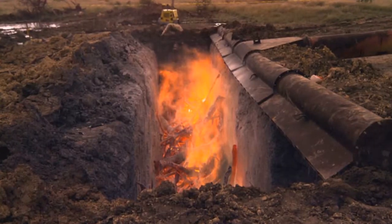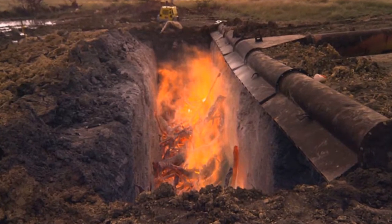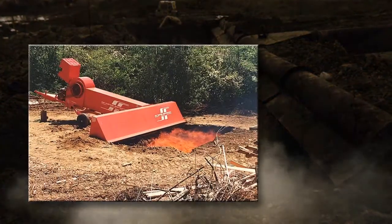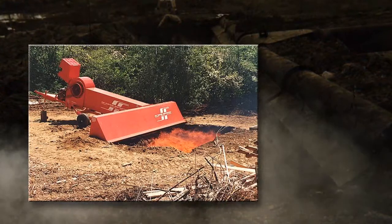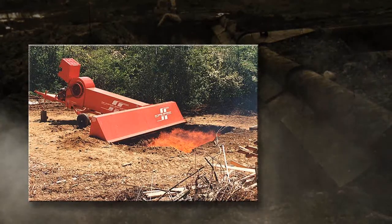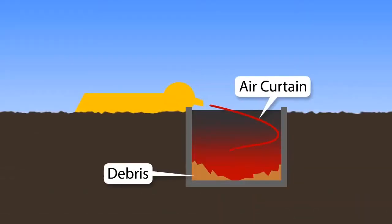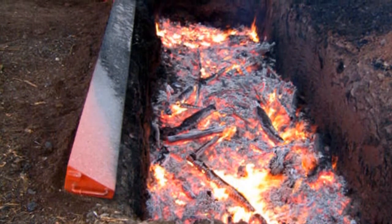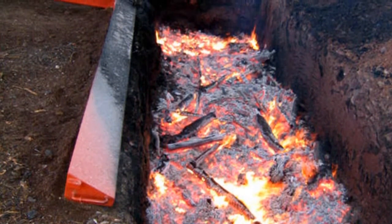Air curtain incineration is an efficient and effective method of debris volume reduction. Very little, if any, smoke can be detected when the method is working properly. The curtain of air seals the incineration process. Temperatures can exceed 2,000 degrees Fahrenheit, obtaining a 90 to 95% reduction of the debris. The system does have to be shut down periodically, however, to clean ash out of the pit.